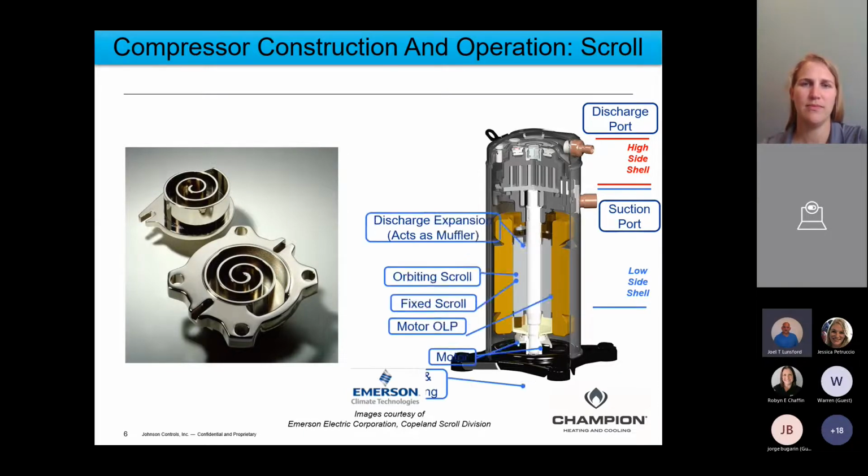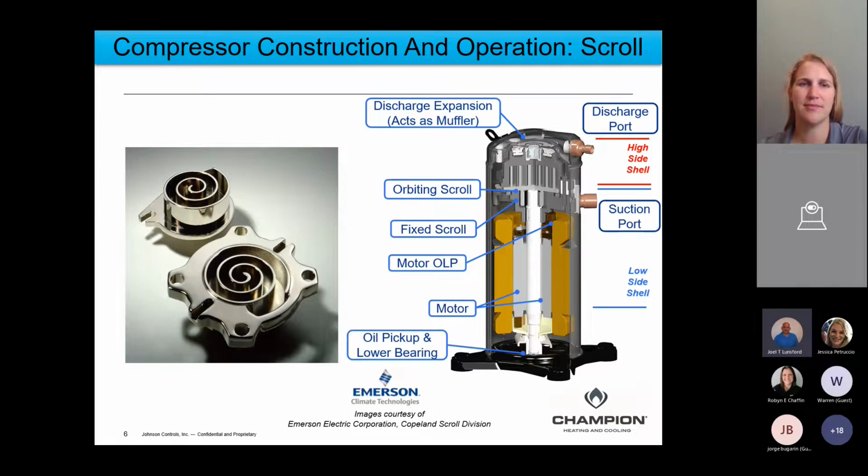Now, as we look a little bit deeper, we see that we've got some different components inside. We've got a muffler, a discharge expansion area that acts like a muffler. We've got a fixed and an orbiting scroll. We have some overload devices on the motor. That OLP means overload protection. We've got the motor itself, and then we've got some bearings and some oil down in there and so on as we complete that basic assembly. So basically, we have a totally sealed compressor with 2 scrolls in there that are going to be driven by a motor, with a high side and a low side.